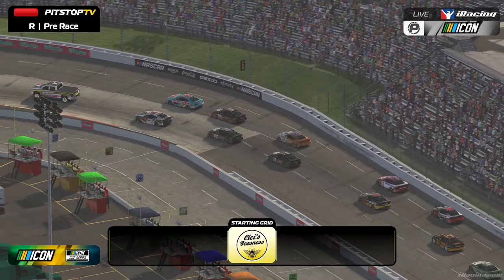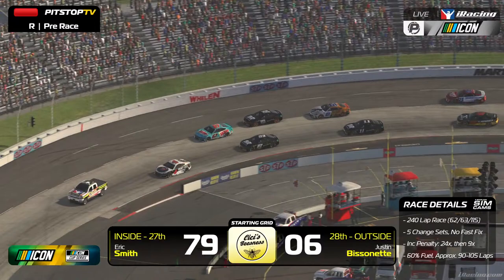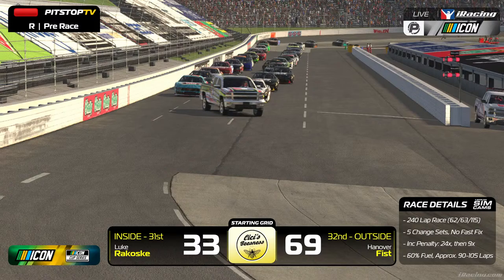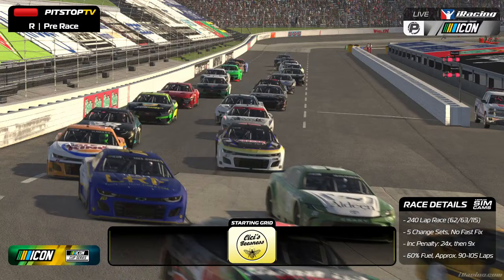Let's take a look at Whiplash SimCam's race details. 240 laps this evening. And we'll talk more about this as we get to racing. But 240 laps, with the stage lengths there on the right. Then 5 change sets of tires, plenty in the pits. Incident penalties at 24 and then every 9. And 60% fuel load, that's important. Approximately around about 100 laps, give or take a handful.